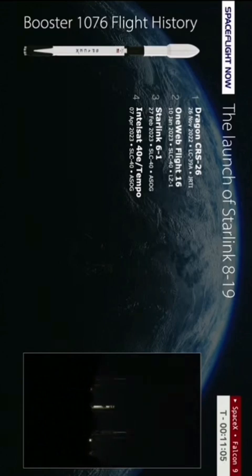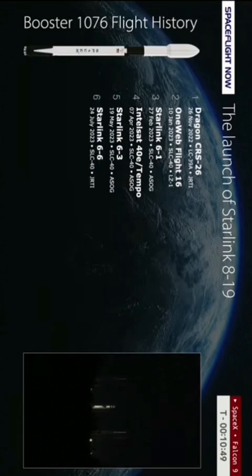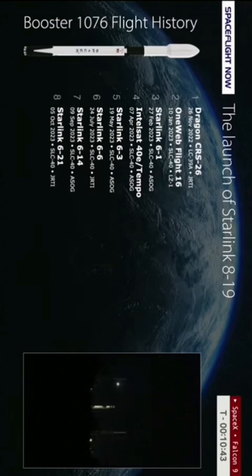The principal satellite was Intelsat 40E. It also had the hosted payload called Tempo from NASA, monitoring emissions in the United States. A series of Starlinks were coming up after that. Starlink 6-3 on May 19th, 6-6 on July 24th, 6-14 on September 9th, and 6-21 on October 5th.